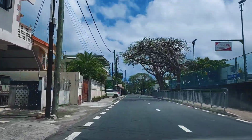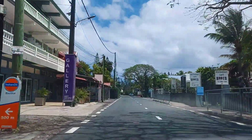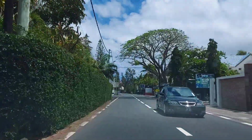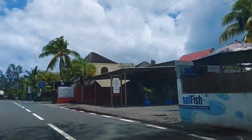Okay, and then there's Roots here, which is a restaurant. Roots Restaurant, fabulous cafe. They do salads and amazing things. And then Selfish, awesome. Clive, go visit Clive there. He'll give you a great beer. Pub. There's a secret area around the back.